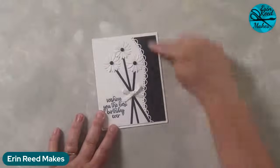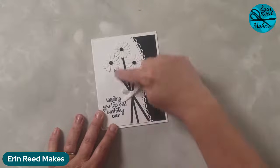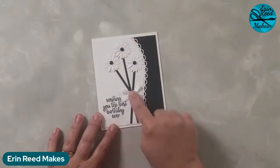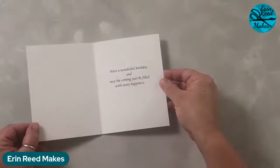So it's just a black sheet of paper, a beautiful stitched border going along here. And then she's layered up. These are just strips of black paper, but it looks so elegant. Little flowers up at the top, simple sentiment, and a little bow. I mean, it's so classic and clean. It's gorgeous. And then you open it up, have a wonderful birthday.